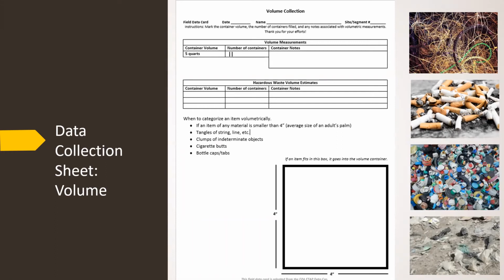If you only fill your bucket partially, mark partial in the number of containers section. In the notes section, write down anything noteworthy about your buckets. For example, if one of your filled buckets is mostly cigarette butts, please make a note of it.